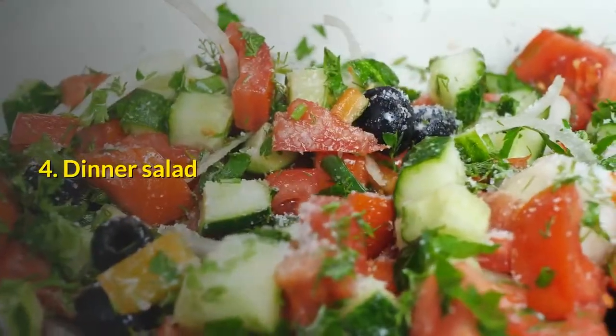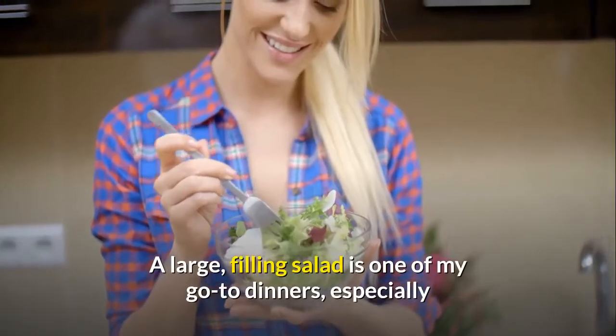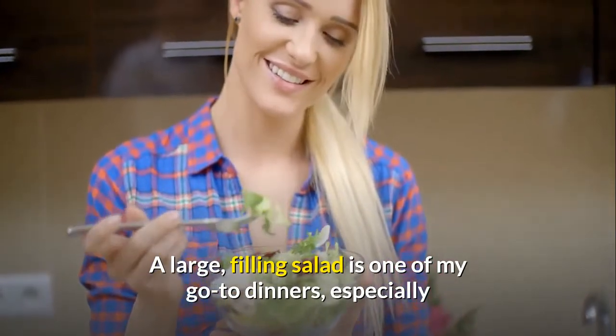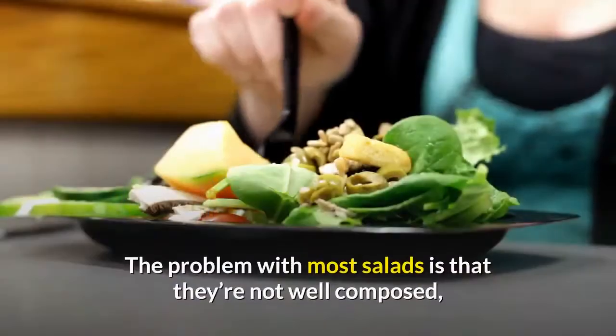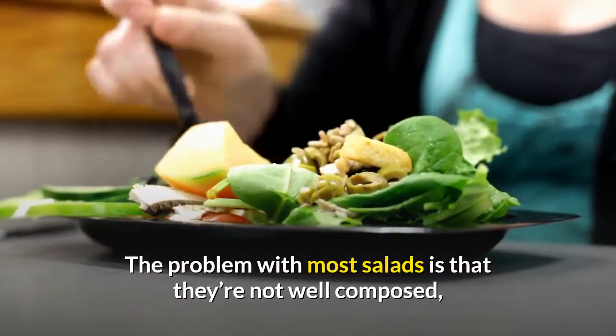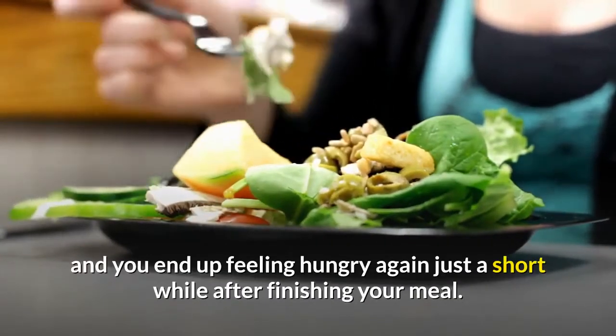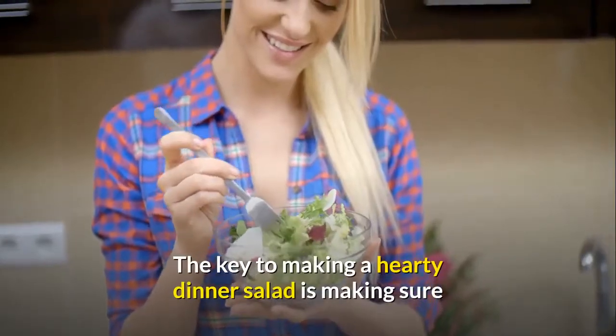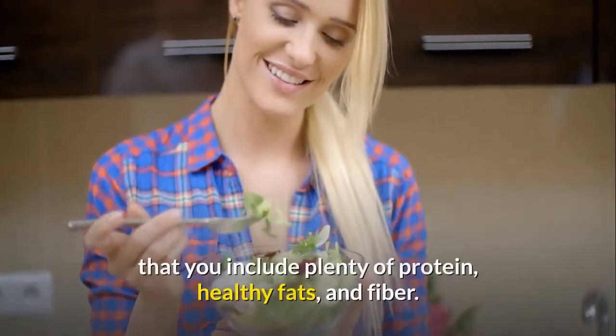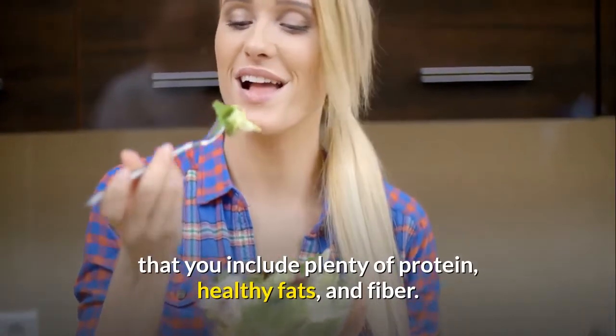4. Dinner salad. A large, filling salad is one of my go-to dinners, especially when I'm not feeling up to putting time into a meal. The problem with most salads is that they're not well composed, and you end up feeling hungry again just a short while after finishing your meal. The key to making a hearty dinner salad is making sure that you include plenty of protein, healthy fats, and fiber.